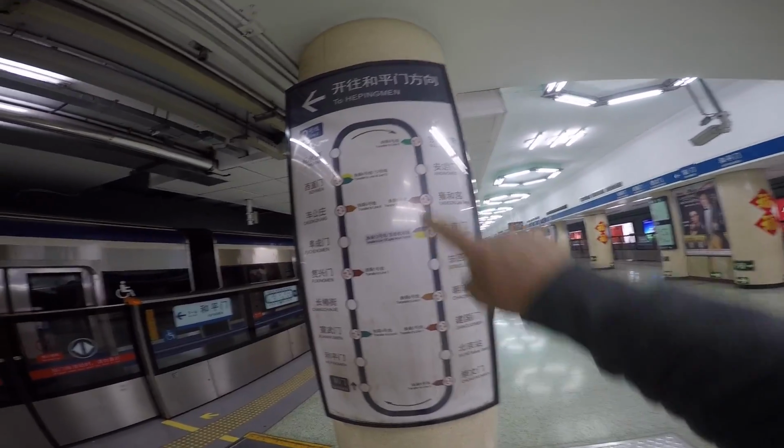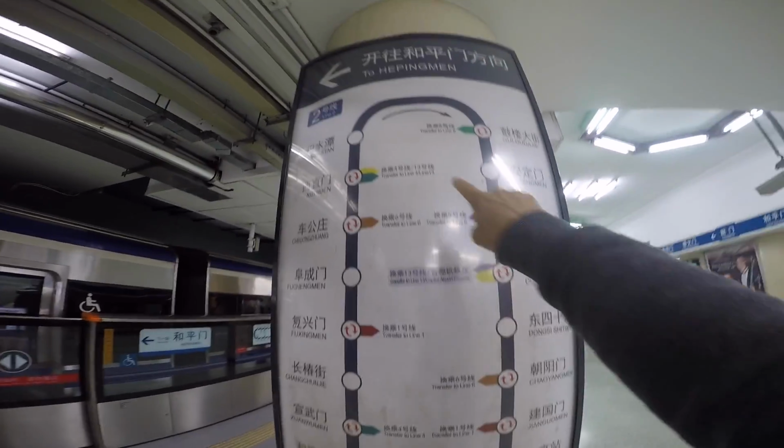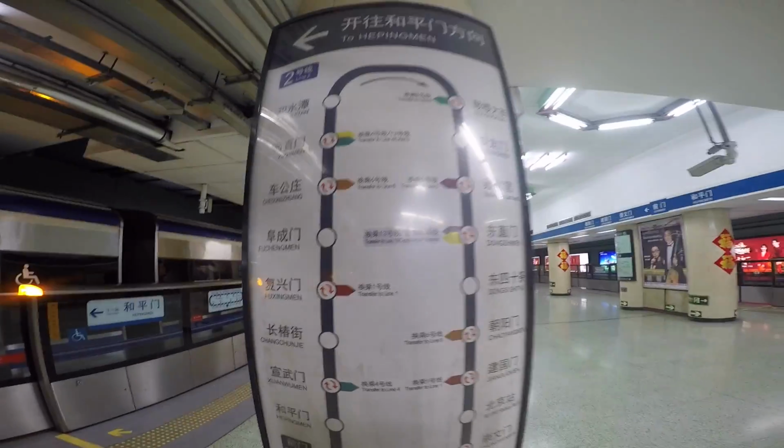Okay, this is the one right here, going to Tian'anmen. Your road goes clockwise, so that's the one to take. It's already pretty busy. Let's go.